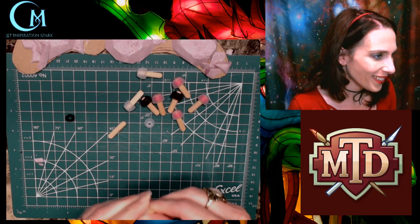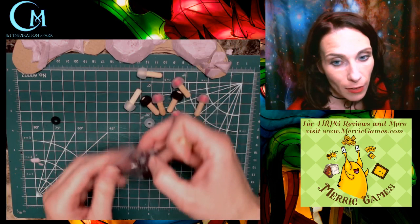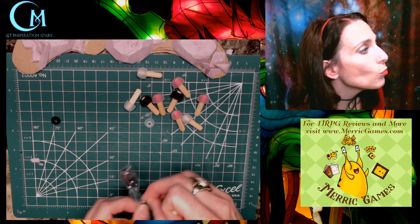Mini jellyfish. I was thinking about that too, Kevin. That was something where I need a bowl of cold water so I can make the tendrils. I did make my flumph. He's over there. But probably a similar approach to that.